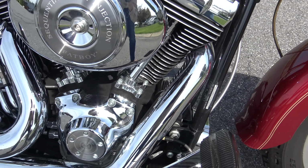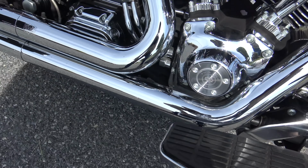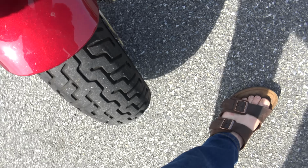He had all the fluids changed every season. This bike is in immaculate condition. It has the chrome lowers on it, full chrome front end. This is the big flaw. It was a paint chip. See right there. Not even a big deal, guys. Tires are in excellent condition.